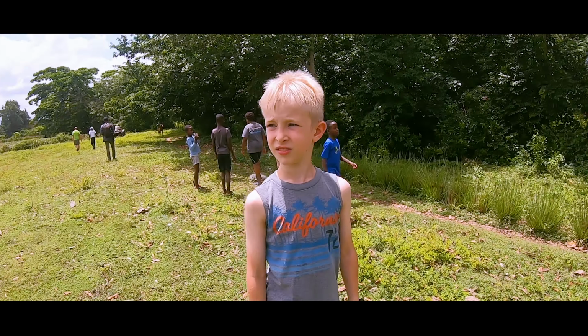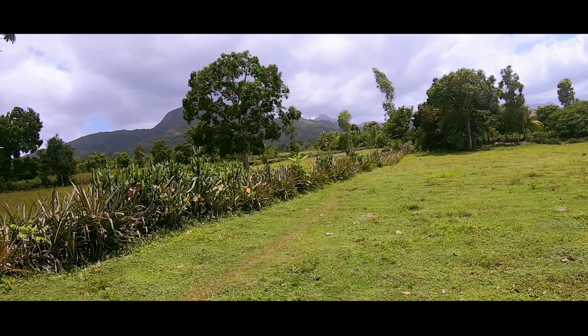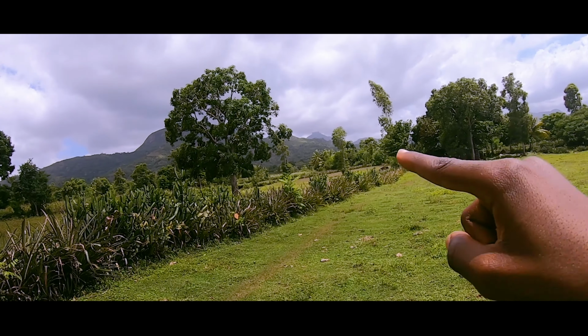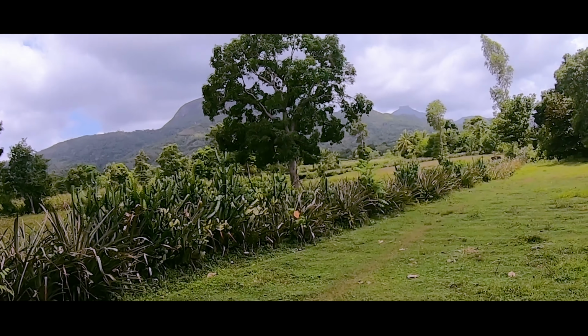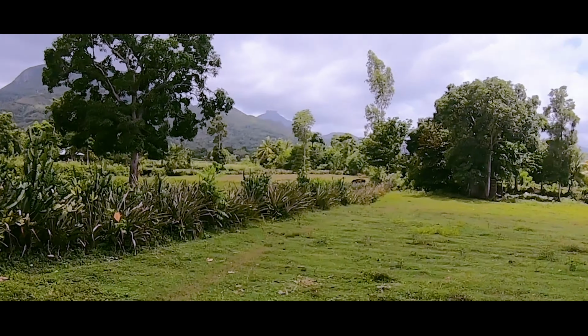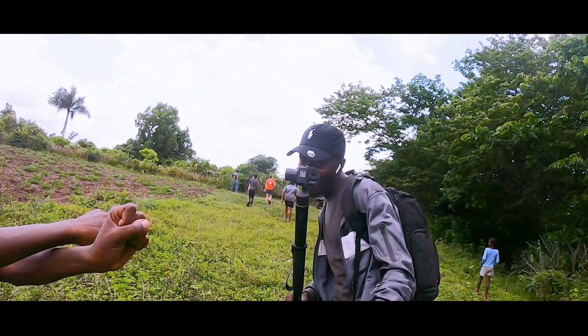And here we have a clear shot of the Citadel. If you can see right over there, right where my finger's on, that's the Citadel. It might be a little far, but that's where it is. It's just a beautiful time of day, people.